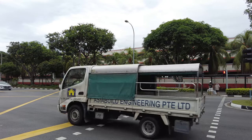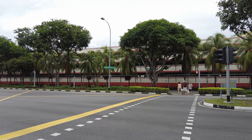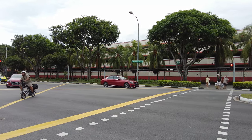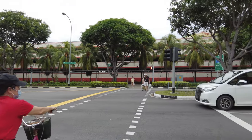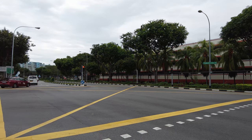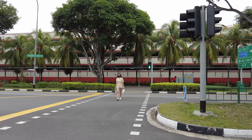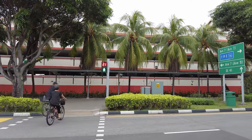And Avenue 4 will take us to the shopping center or mall, and then eventually to Our Tampines Hub, which is the big shopping mall and community center. A lot of these areas tend to have some kind of a hub, often around transport links, MRT stations.